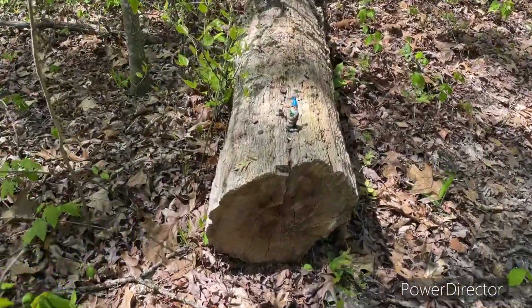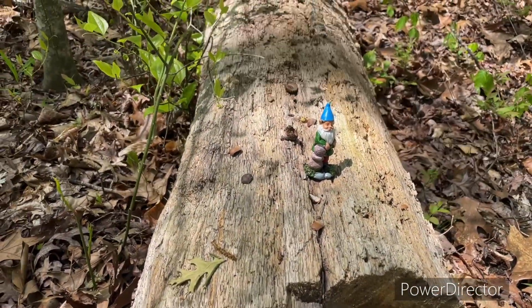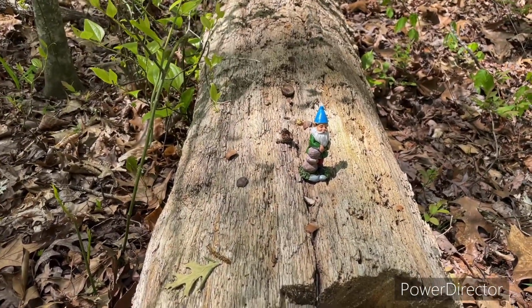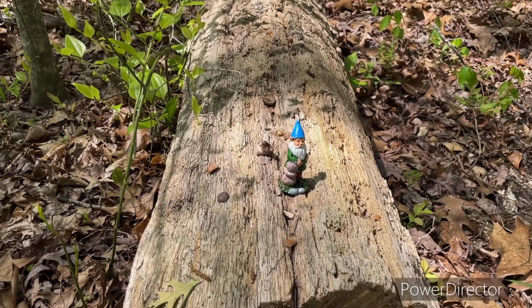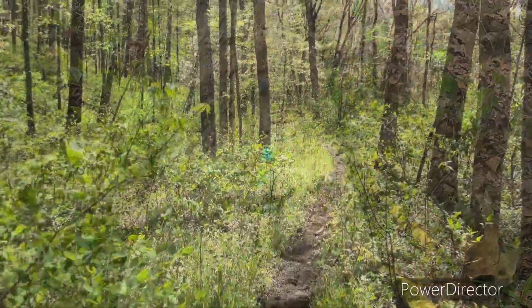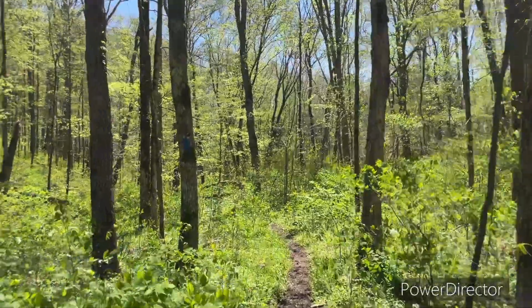Look at what someone left out here. I don't know how this goes with Leave No Trace, but that's still pretty funny. I'm gonna leave it for the next person. Just look at how beautiful this is.